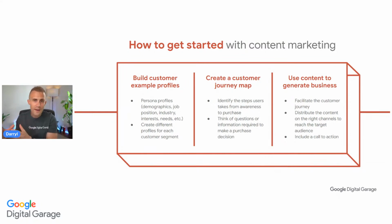Because if we can understand the process of the customer journey, we can create content for our customers to allow them to navigate through that process in a more seamless way by facilitating that customer journey, contributing the content, and including a call to action all the time. Call to action, call to action, call to action.